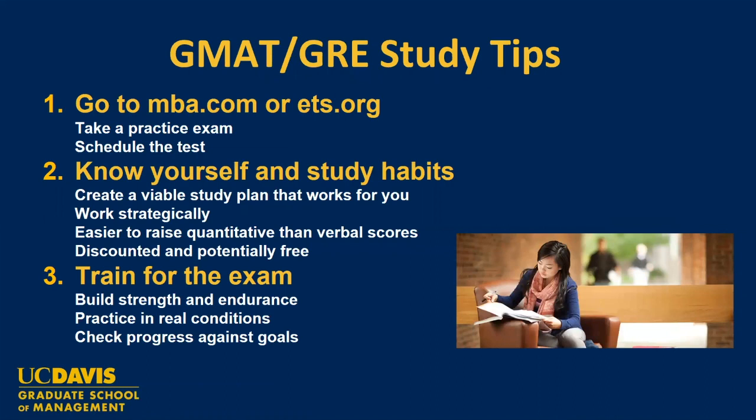So the first thing is we encourage people to establish a baseline. Many of you have taken standardized tests before. If you were educated in the US, you may have taken the SAT or the ACT already. You may have already taken the GMAT or GRE yourself, but if you haven't done that, or if it's been a while since you've taken a standardized test, we encourage you to take a practice exam. And the reason for that is it gives you an idea of what the tests are about, what you can expect as you go through taking the test, and kind of give you a baseline for where you might be scoring in your final test when you take it officially.